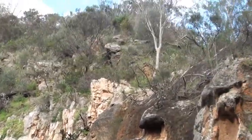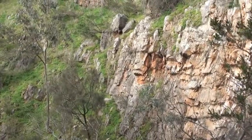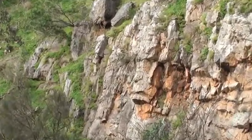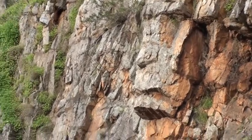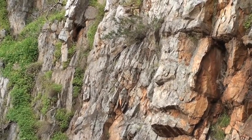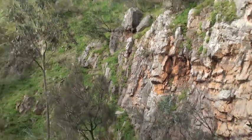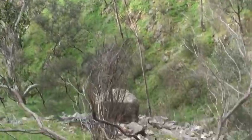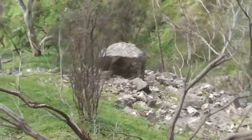So we were up there where that tree is. I can see a face in that rock. I'm going to zoom in on the face. Can you see him? Yeah. See him? He's an indigenous warrior there. Yep. Hello. Oh, that's what I'm like, talk to things. A big rock sitting right there on its own.